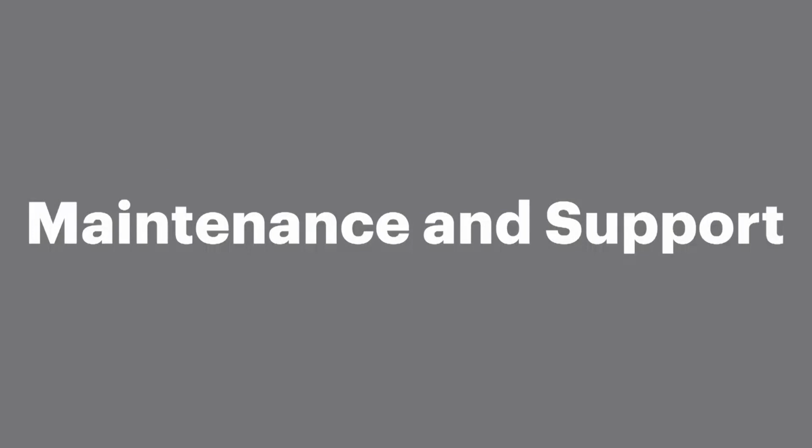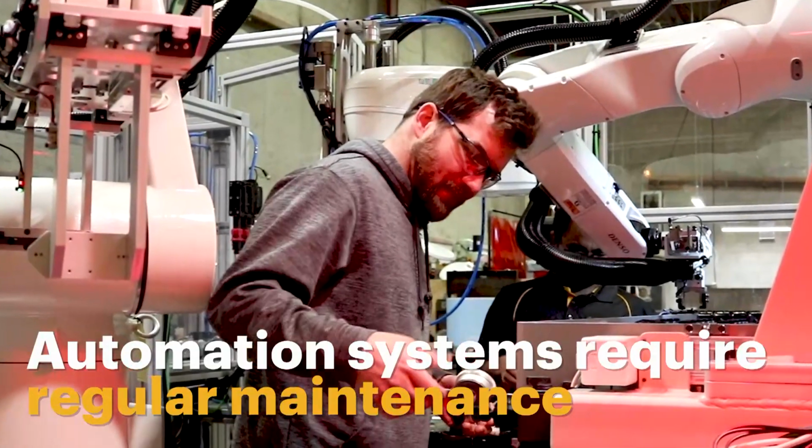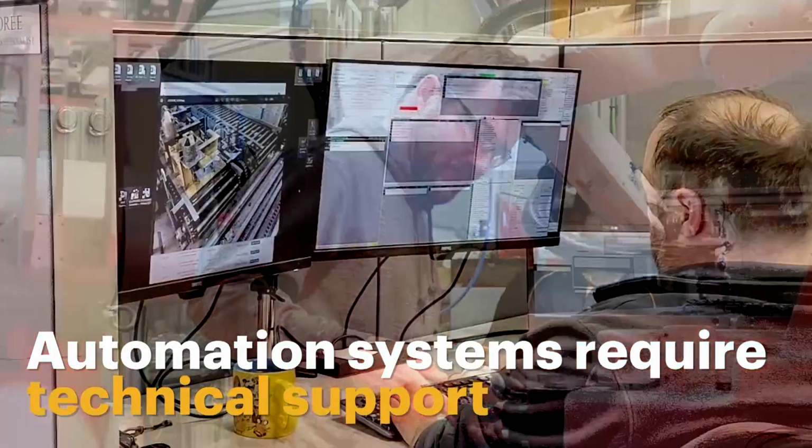Maintenance and support. Automation systems require regular maintenance and technical support.